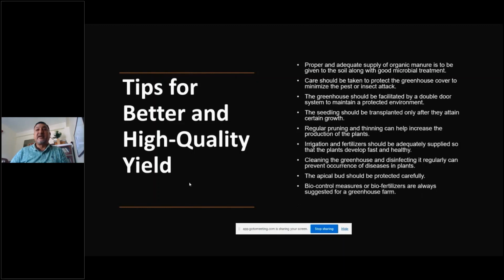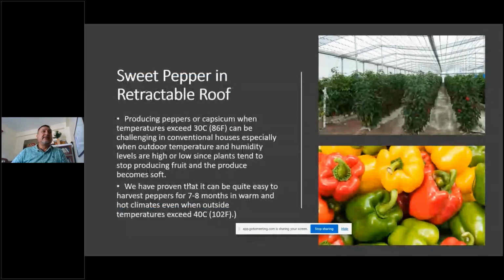Biocontrol measures or biofertilizers are always suggested for a greenhouse farm. For commercial production, retractable roofs are the best to give you good quality and yield. You can see here why we are talking about the retractable roof. Producing sweet pepper or capsicum when the temperature is 35 plus is very challenging in a conventional poly house, greenhouse or net house, because you have very high temperature and high humidity, which causes a lot of fungal issues.